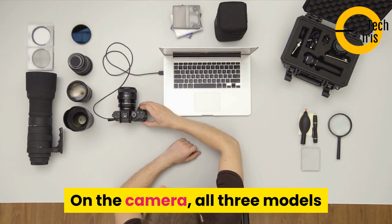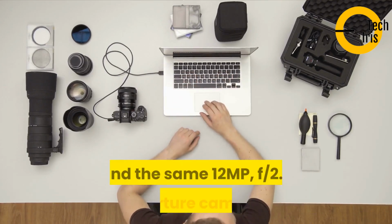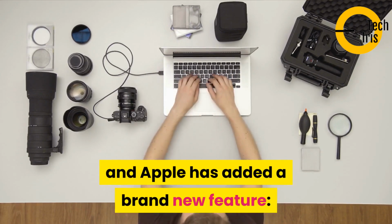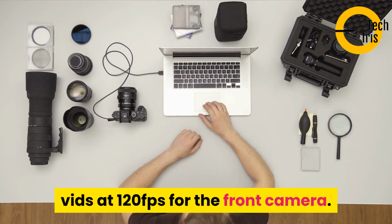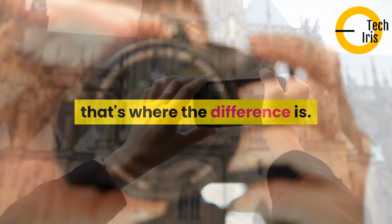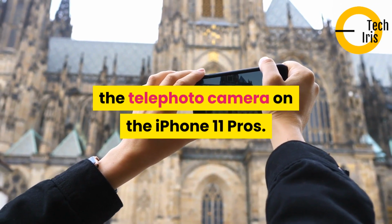On the camera, all three models once again feature Apple's TrueDepth camera with Face ID and the same 12MP f2.2 aperture camera, and Apple has added a brand new feature, Slofies, which records your selfie vids at 120 fps for the front camera. However, when you check out the rear camera, that's where the difference is. The obvious difference is the addition of the telephoto camera on the iPhone 11 Pros.